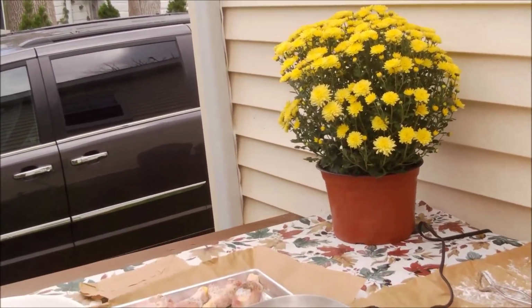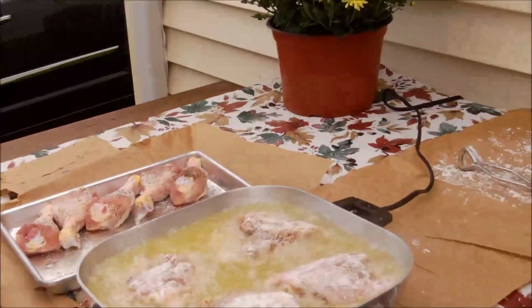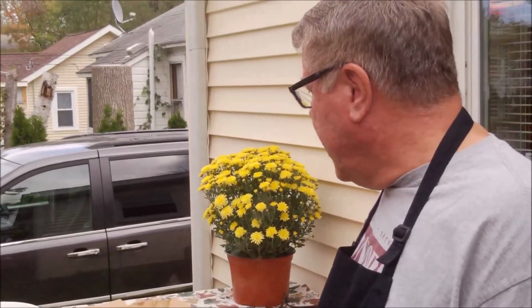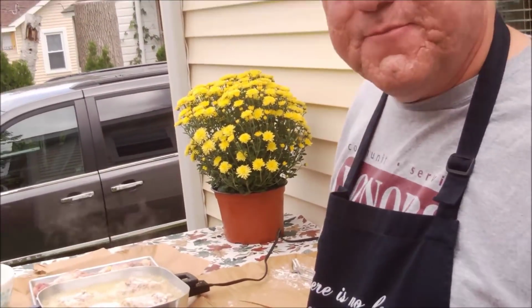And was the chicken at room temperature before you put it in, or was it cold? It had been out for about 35 minutes. That's a nice trick too. Some of the chill came off of it. Obviously, if it was ice cold, that would bring the temperature of the oil down even more. All right, we'll check back with you in about 10.